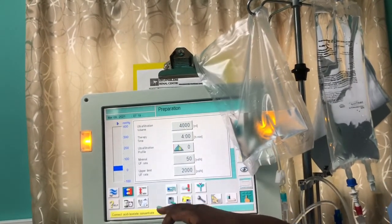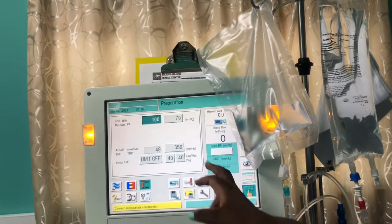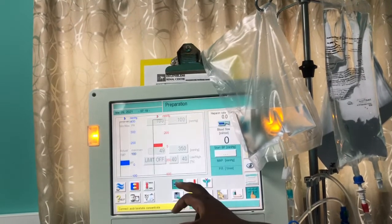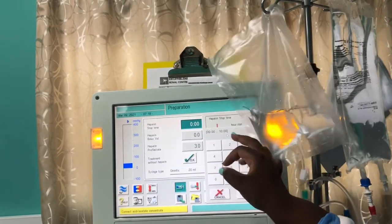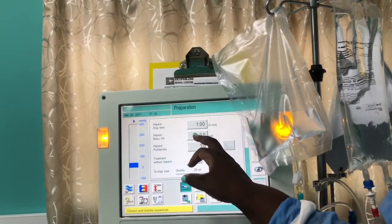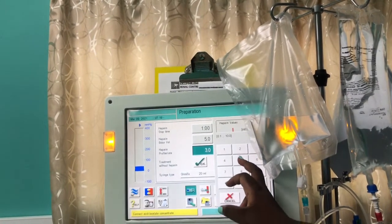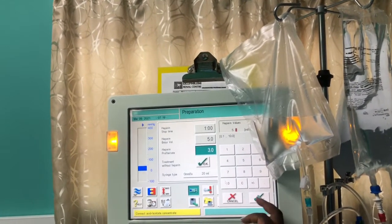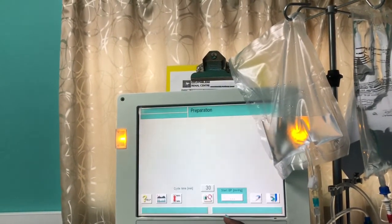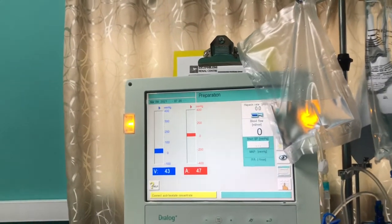This is just before the patient comes. That 4,000 I was entering there was for the fluid that we are going to remove from the patient. And we are setting up now our heparin bolus. That is the injection we give to the blood to avoid clotting, and we are also setting it to stop in the last hour. And then we are also setting the rate, the hourly rate, and the bolus volume. I know it doesn't make sense. And then there's also blood pressure.